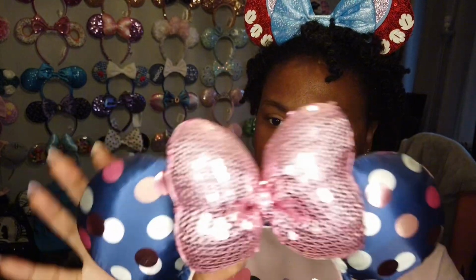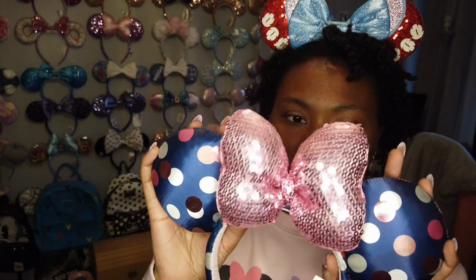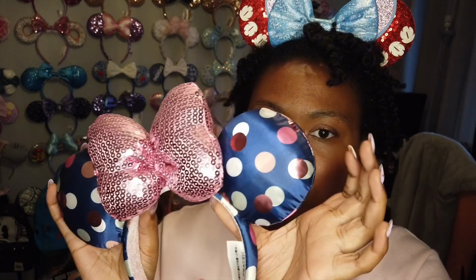And then these, which are classic. I feel like a lot of people have this ear. I don't wear this ear too much, but I feel like I should. These are like a navy blue pink polka dot ear with a sequined pink bow.